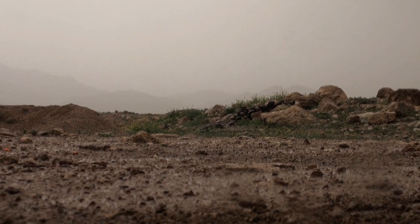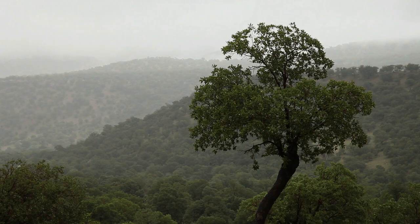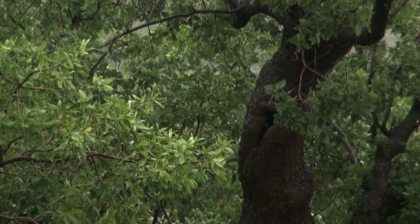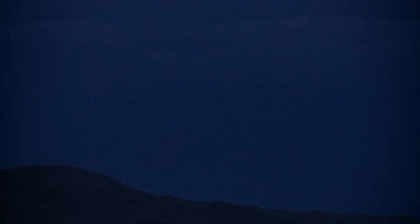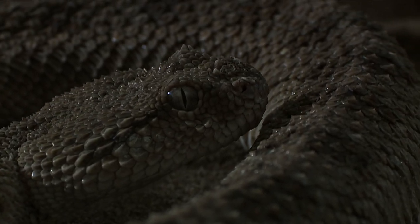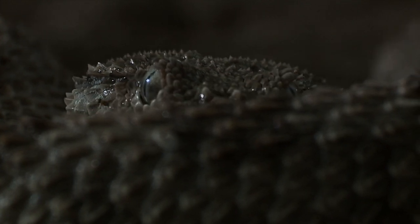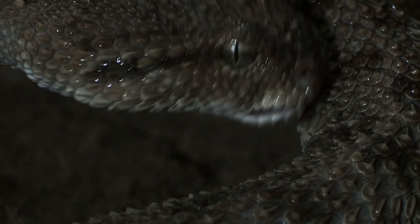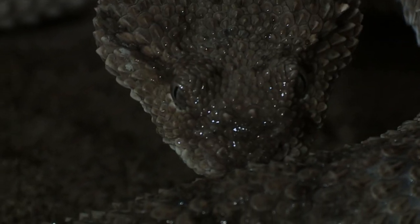The rain pours down all over Alamto. In the evening, the rain reaches the Abu Ghuyr Desert. There is no water source in the habitat of the horned viper, so it doesn't miss the chance. It drinks all the water on its scales carefully and patiently.